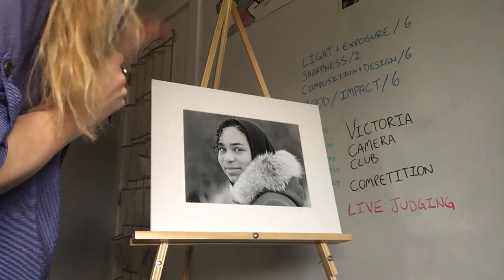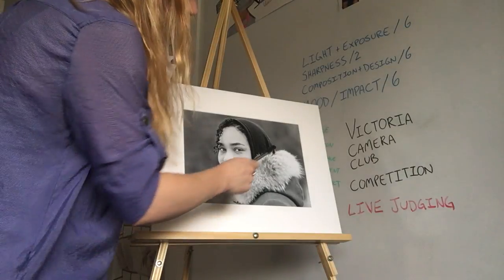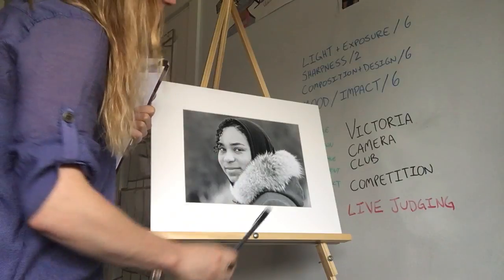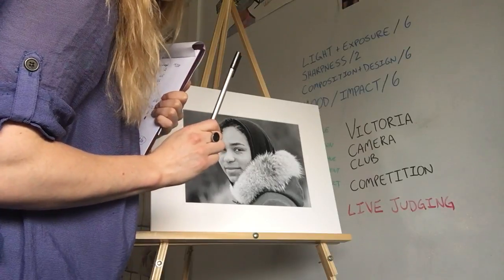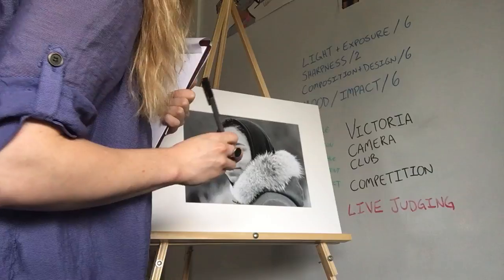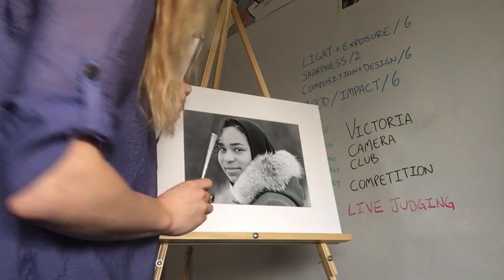Light and exposure. It's very well exposed. The highlights are not blown out and the shadows are not super, super dark, so it has a very nice even exposure. I would like to see this image even pushed a little bit more with the exposures. Those whites could be a little bit brighter and the darks could be a little bit darker. Like on the screen here, it looks a little bit more contrasty than it is in real life.